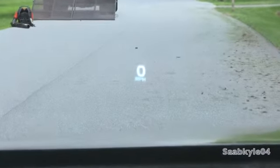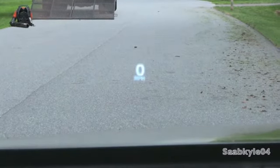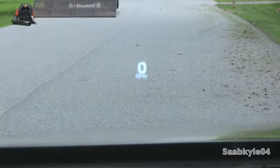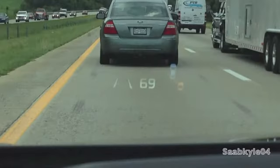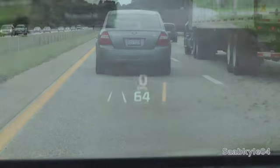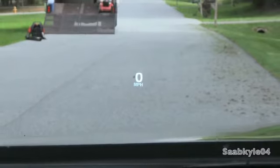The heads-up display is actually really neat. You can change the brightness, the size of the font, and you can turn it on or off depending on if you're in the mood to see it or not. And what's pretty cool is the fact that it also shows up your navigation, blind spot monitoring, lane departure warning, and navigation, sometimes simultaneously, so it looks pretty cool, especially when you're traveling in a pack of cars on the highway.